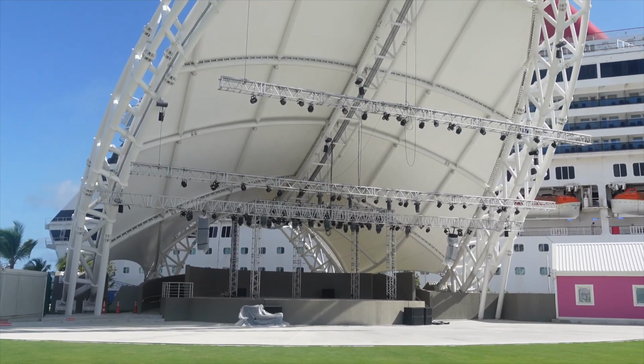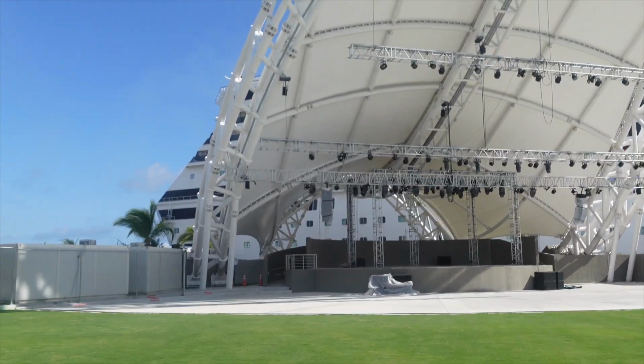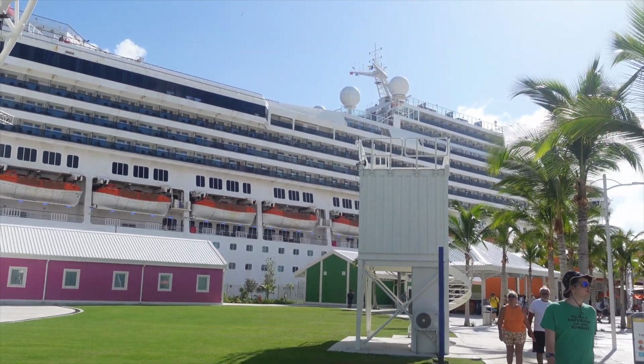Here at the pier, they have this huge amphitheater structure and whatnot to do concerts and stuff. And then you got a nice little front of house platform there.